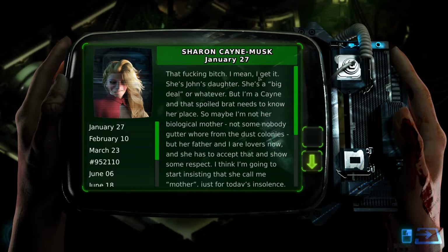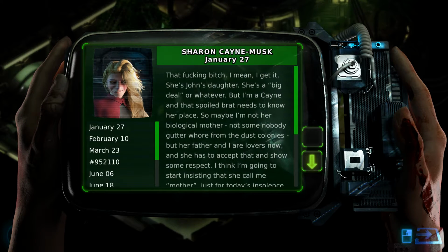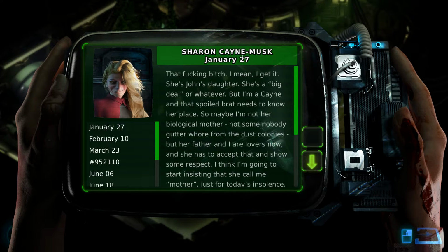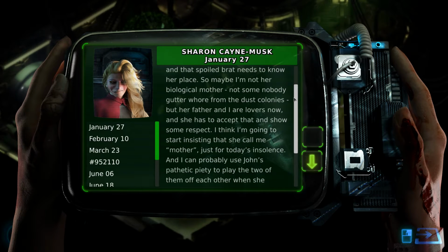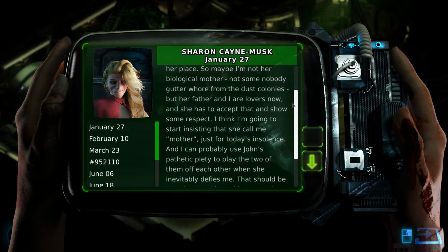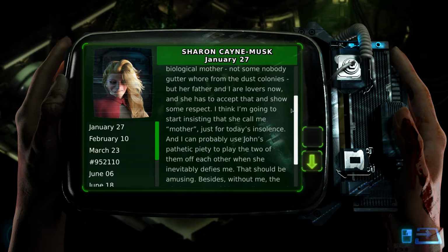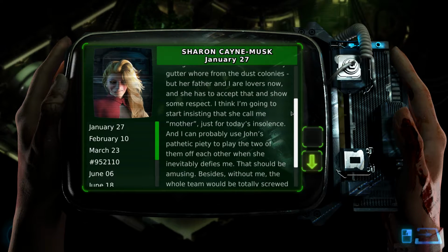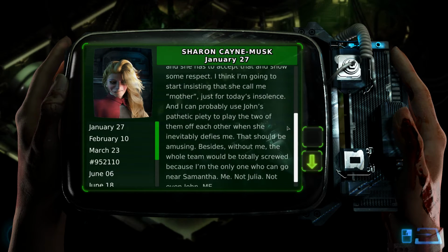That bitch, I mean I get it, she's John's daughter. Also, Sharon Cayne Musk is the person writing here, and who is obviously related to the company leader. She's John's daughter. She's a big deal or whatever, but I'm a Cayne and that spoiled brat needs to know her place. So maybe I'm not her biological mother, not some nobody gutter whore from the dust colonies, but her father and I are lovers now, and she has to accept that and show some respect.